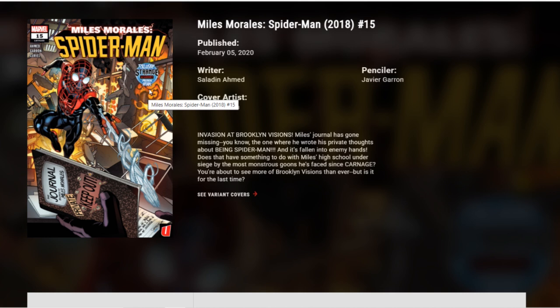And what does it do? It gives you a few pages of the story that's going to show up, I believe, in Strange Academy number 1, which is their first appearance. So let's see what CGC and CBCS label this book.